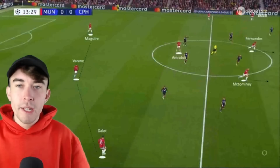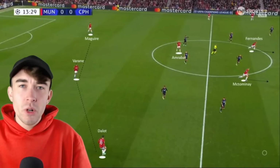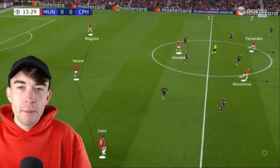And I think the best way to really highlight this potential solution moving forward is to look at Manchester United against Copenhagen the first time around compared to the second time around. So this is the first time around. We can see a shape in possession which basically really lacks options for the player on the ball. So we've got Dalot on the bottom, on the ball. We've got Harry Maguire and Raphael Varane pretty deep as well.